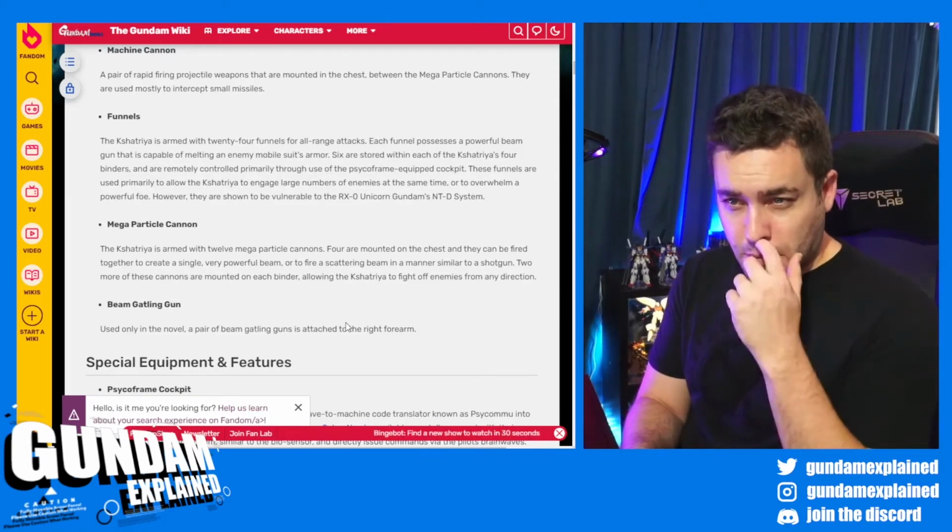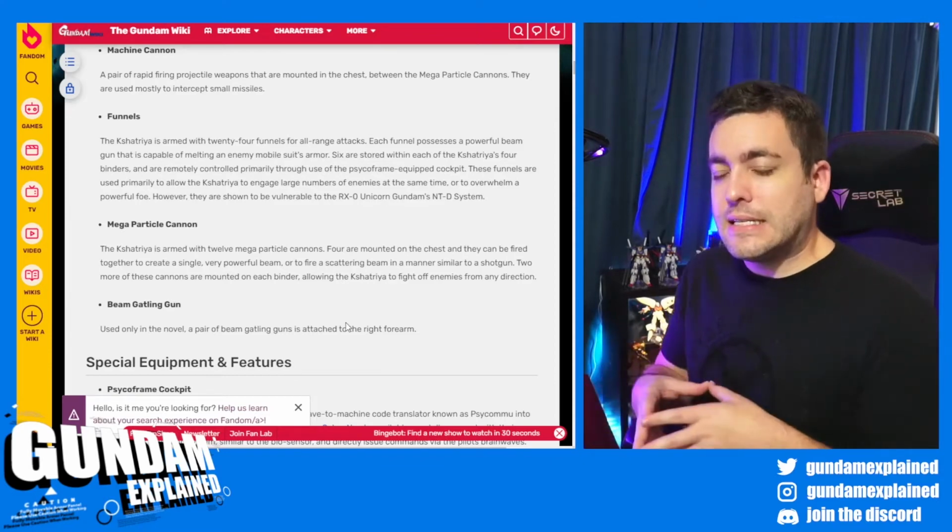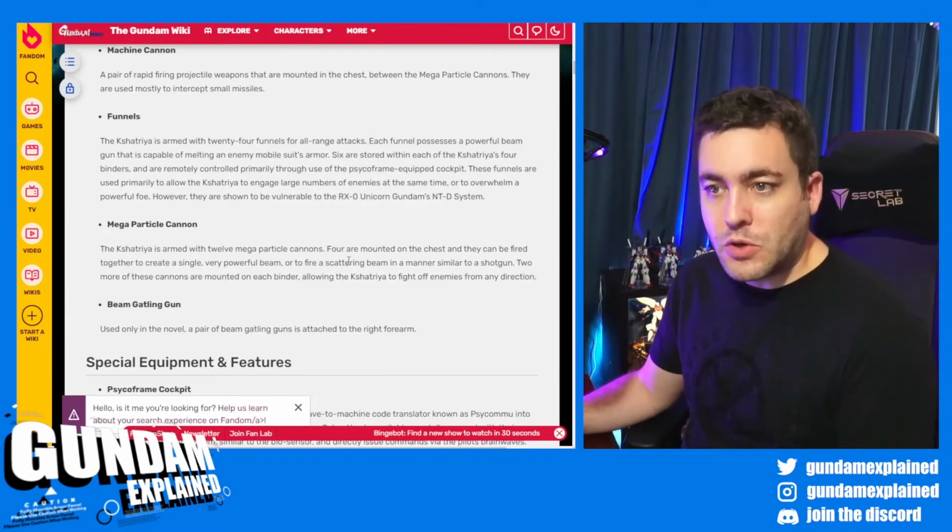However, they are shown to be vulnerable to the RX-0 Unicorn Gundam's NTD system. And we saw that in Unicorn.